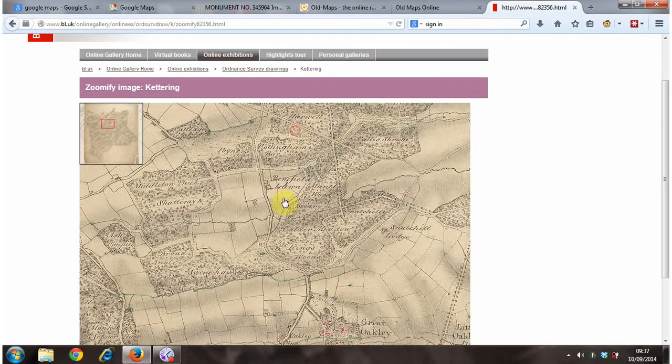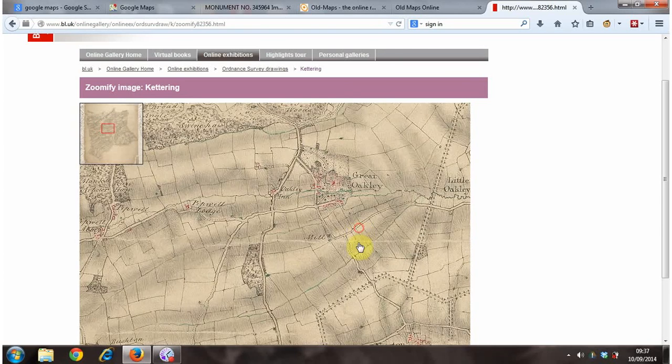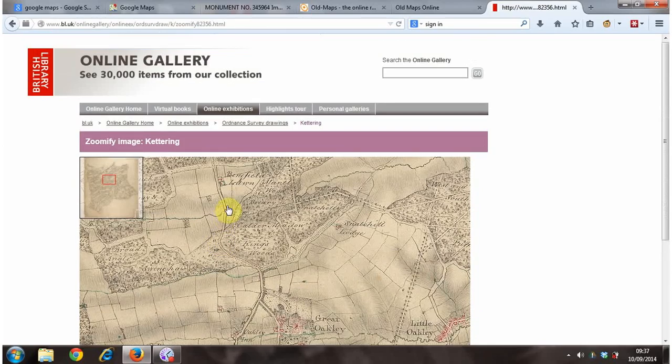So that could be useful in certain people's areas, where you could go back and check what was around, and you can see the fields that have been there for God knows how long. So these are all good fields that you could try and get permission for. It was quite a good map.